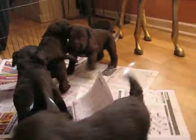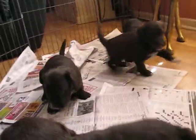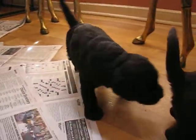These are Jade's puppies, Jade and Patrick. I have some white markings from Patrick. 4 weeks old and having fun. Good boy, go on the paper. I've got boys available in this litter.